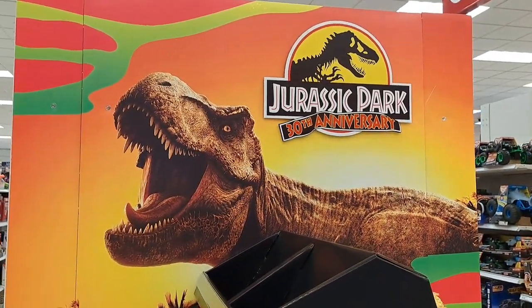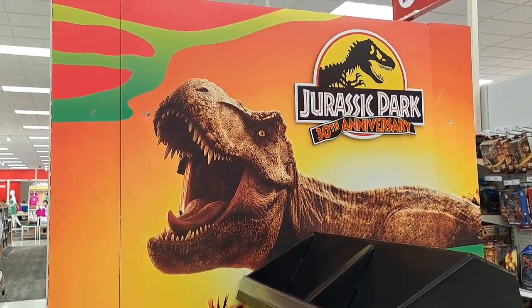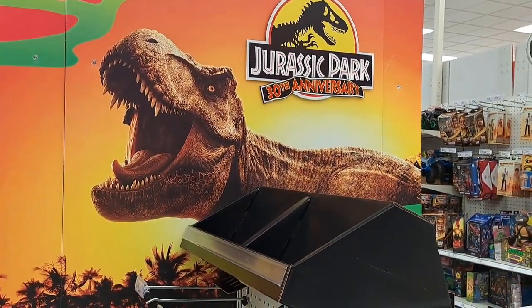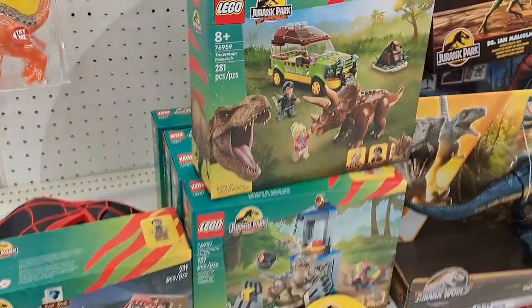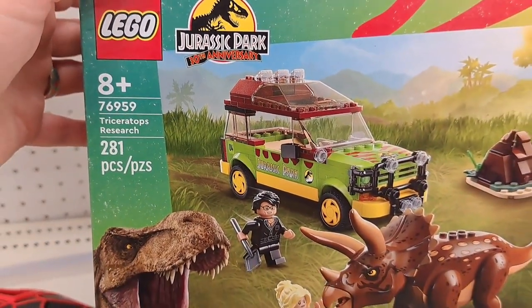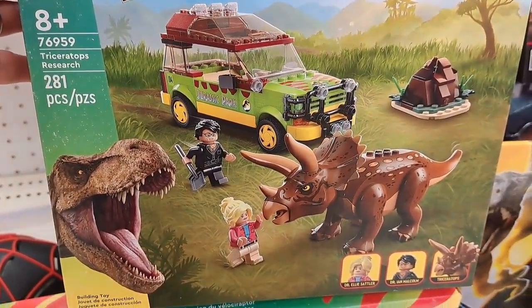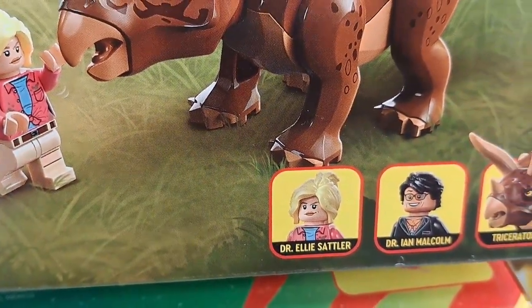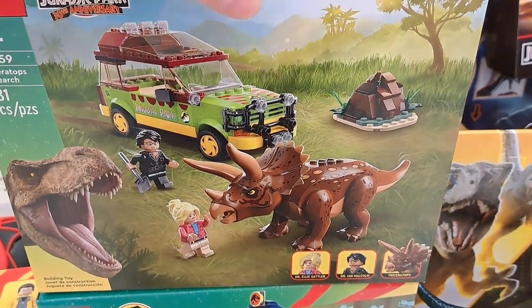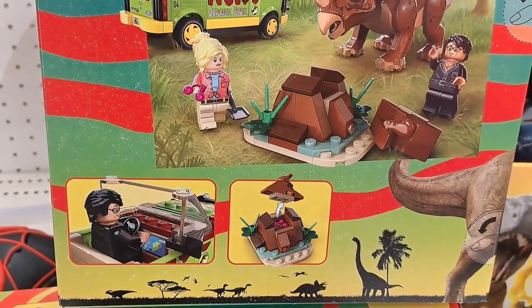How cool is that? Such an awesome Jurassic Park 30th anniversary display. That'd be awesome to have like on your wall at home. So cool. But we got these brand new Jurassic Park 30th anniversary Lego sets. Triceratops research right here. Comes with Dr. Ellie Sattler, Dr. Ian Malcolm, and a Triceratops. So cool. Check out what you get back here.